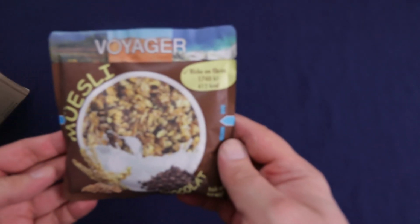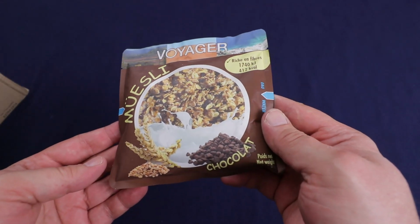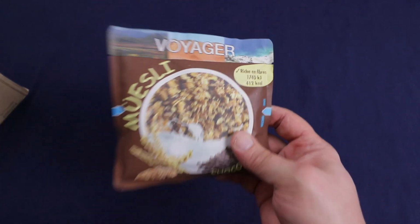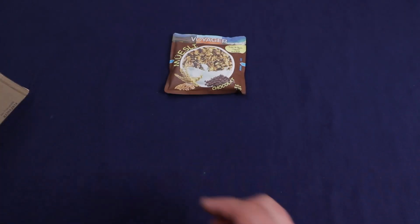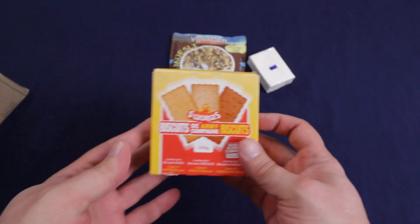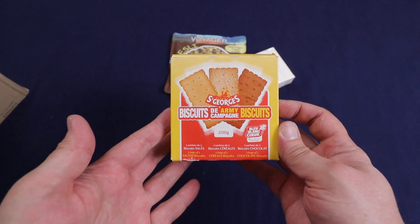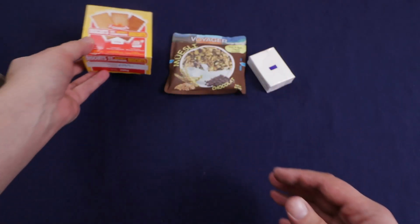I've done enough of these where hopefully I'll remember what everything is. Every now and then there's a new item in there for me. Like, I don't think I've had the Voyager brand chocolate muesli, but yeah, that's going to be really good. We got our drink pack. Got our pack of tissue paper. Our box of biscuits, which has salted biscuits, cereal biscuits, and chocolate biscuits.